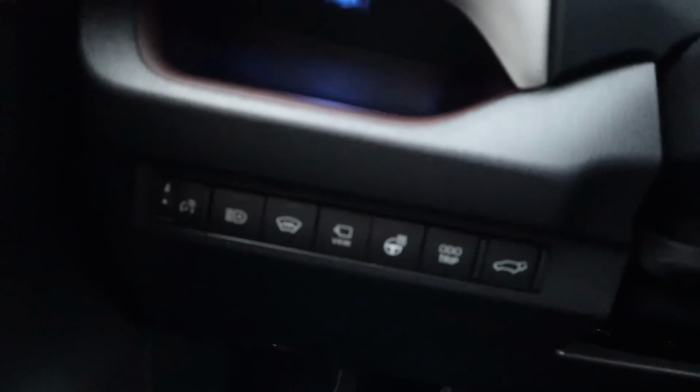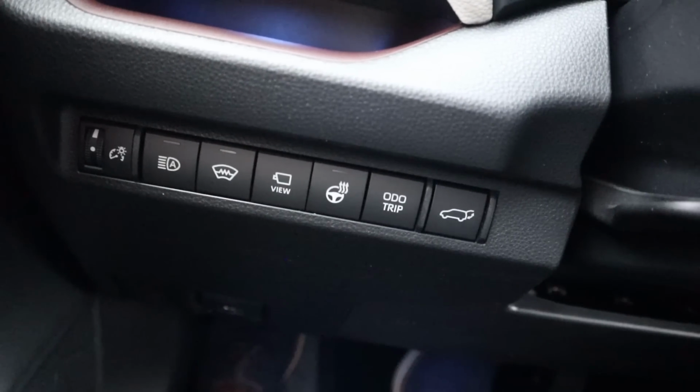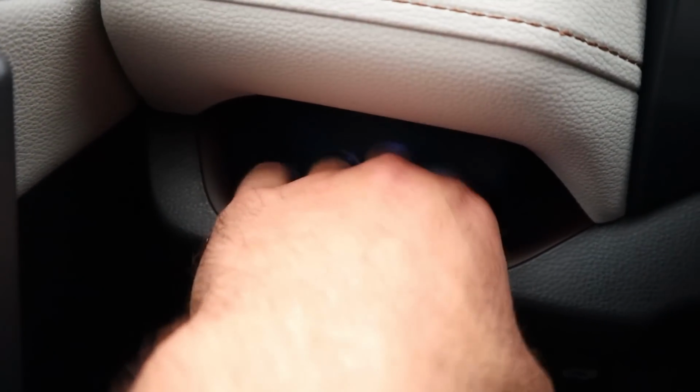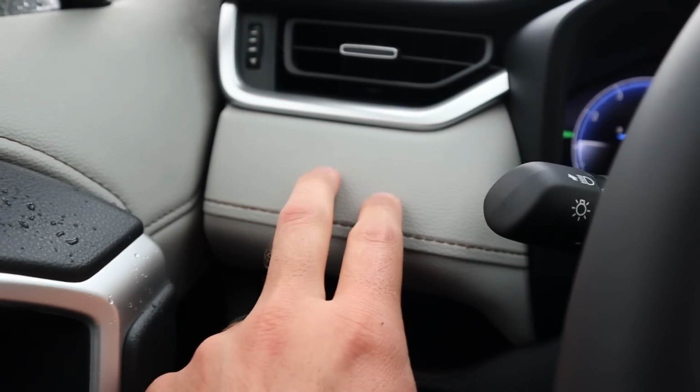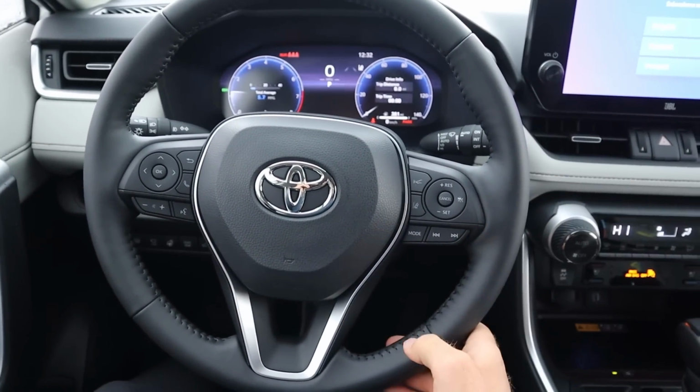And then down here, you guys can see we've got controls like the heated steering wheel, for example, the camera system, opening up the hatch, and then we got a little storage space in here. And then look at the padding right there. And then here is the steering wheel itself. You can see really nice trim all around.